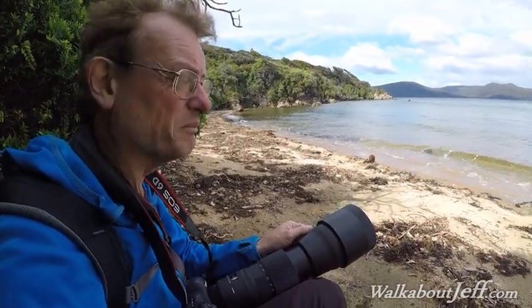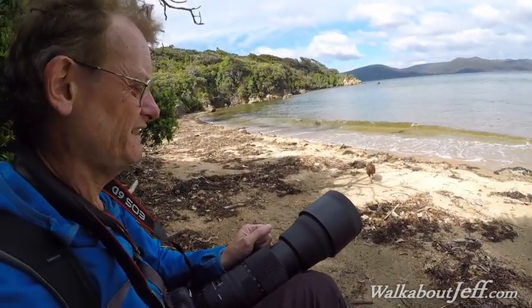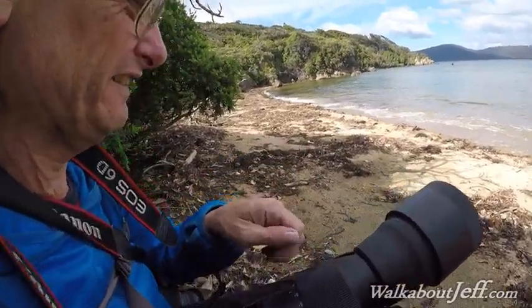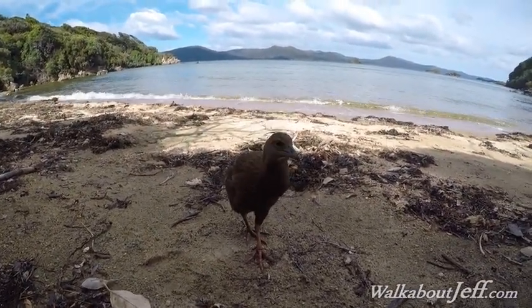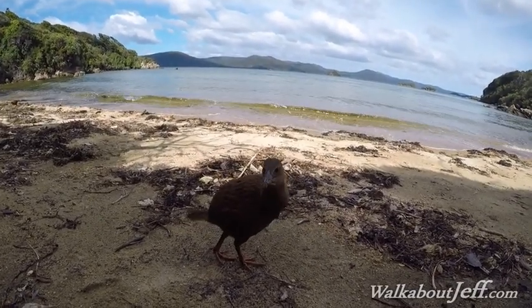I've now reached Boulder Beach, and there's a couple of weka here foraging on the beach. So I've looked down so far, this lens is very good for places like out here. Hello. The birds here are very friendly.